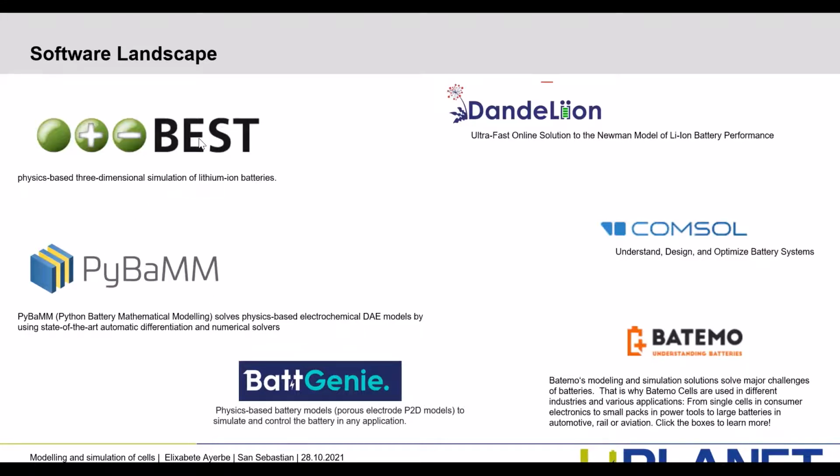BEST is more on the three-dimensional simulation, but it's physics-based. And I think it has microstructure and macrostructure capturing tool in the BEST tool.